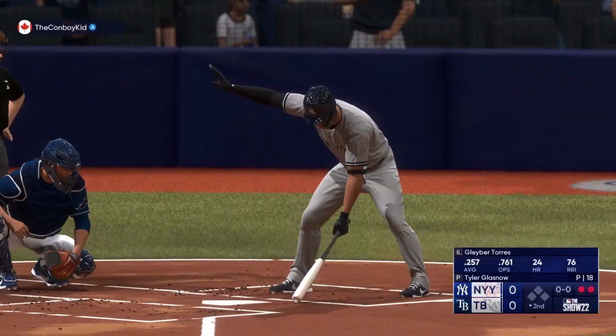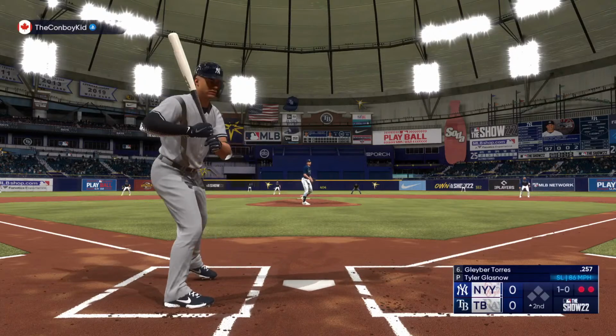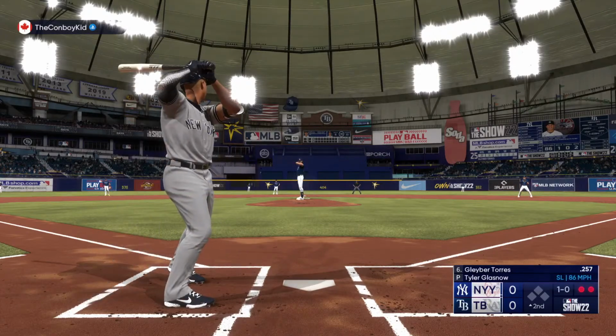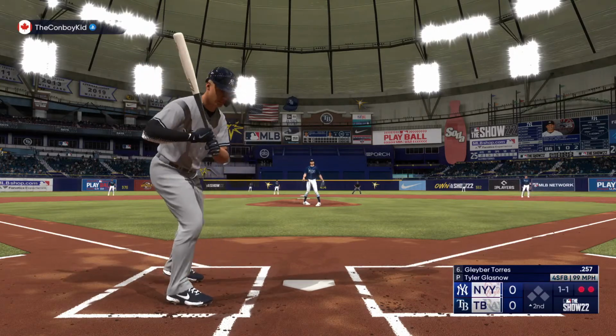Batting fifth, the second baseman, Gleyber Torres in the box here. Lets that one go for a ball. Kicks and deals. That's in for a strike.